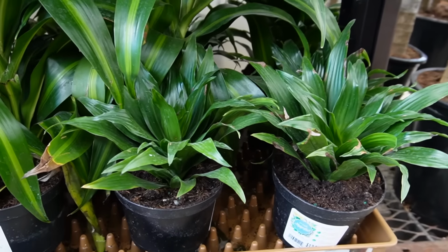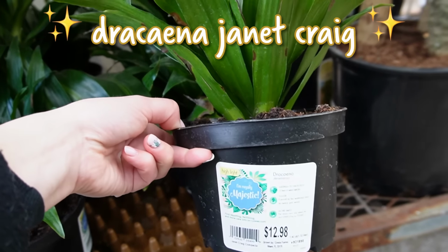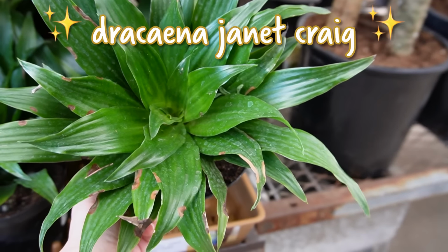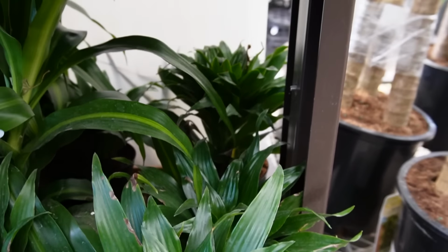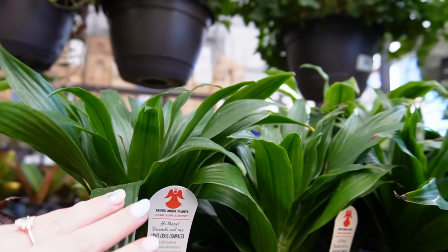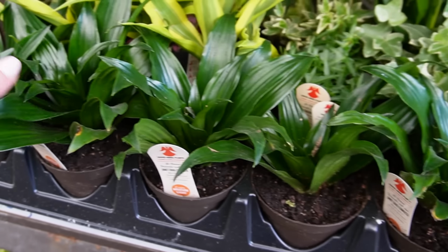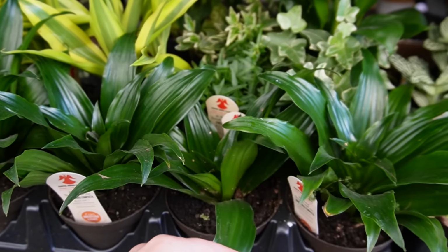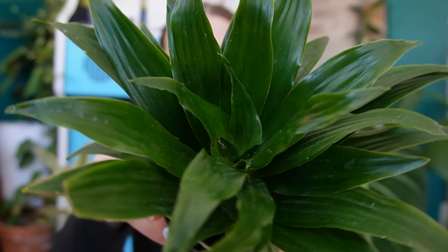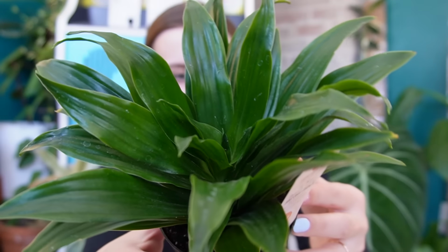Oh my gosh. And here is the houseplant of the year, the Dracaena Janet Craig, and they have so many of them. Look at all those. And even some smaller ones up here, and more over here. They have so many. So I am absolutely going to be picking one of these up, and we'll talk more when I get home. So there you have it, the it plant of the year, the Dracaena Janet Craig.